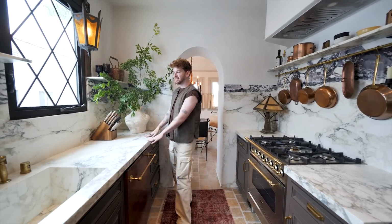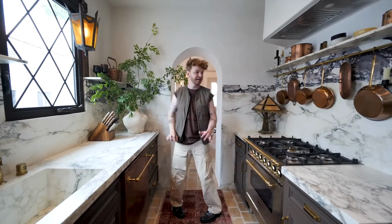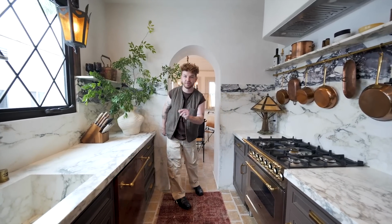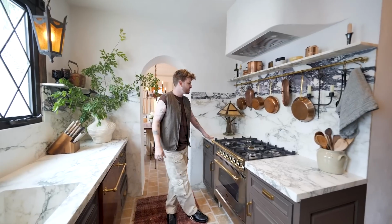These are the countertops that I templated because I wanted all the veining to flow from this side over into this arch over here and transfer down. I was really particular. If I was spending money on this marble, I was going to use every inch of it. So I did that, created these shelves in the little tops of the marble backsplashes, which I love.